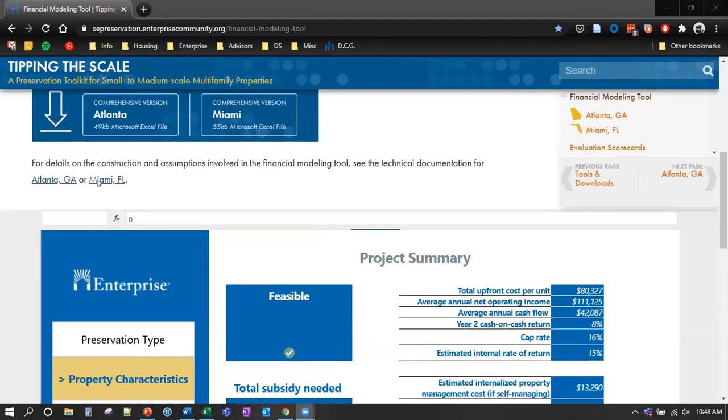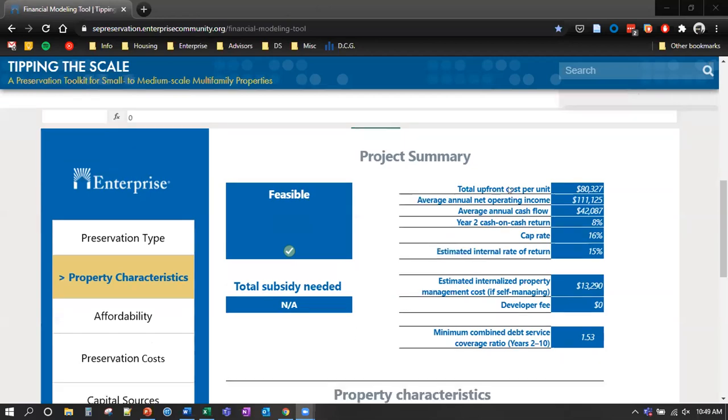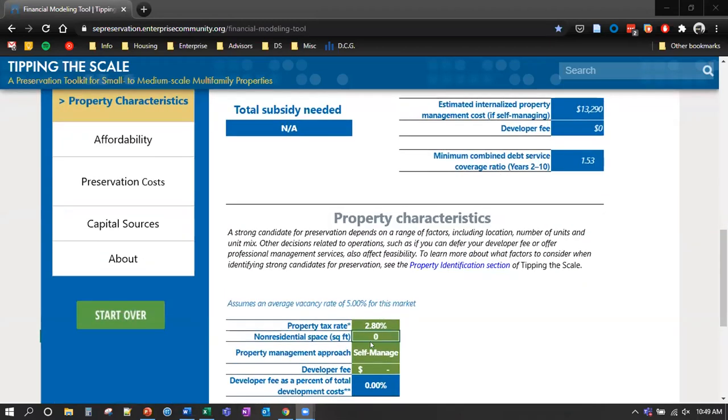Yes. So the blue information up here, these are outputs of the model. They do have some assumptions built into them that, again, in the downloadable tool, you would be able to modify. But these are all going to adjust according to our inputs here.